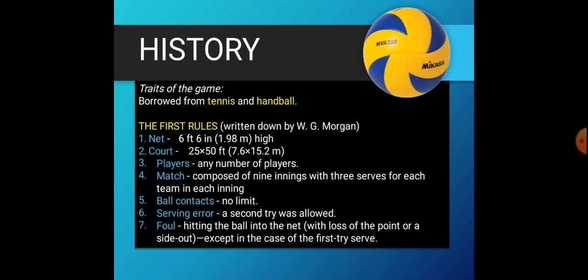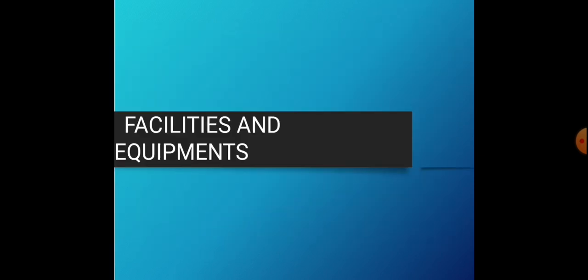While in foul, katulad lang po ng paglalaro ng volleyball natin ngayon, hitting the ball into the net is called foul or side out. So, except in the case of the first try serve. So, let's proceed in our topic about facilities and equipments.